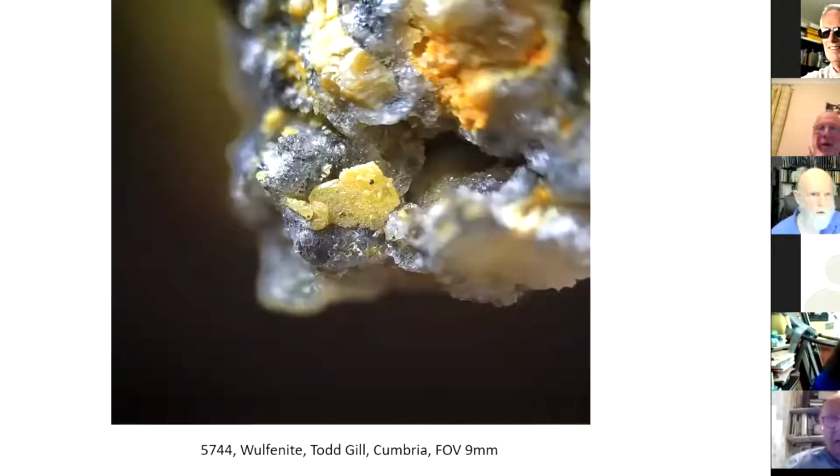A wolfenite from Todd Gill. They also come in red. I couldn't find one to photograph at the moment, so maybe another time.